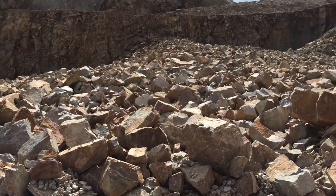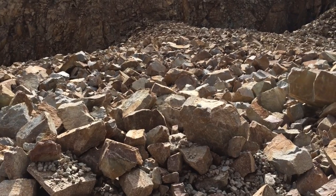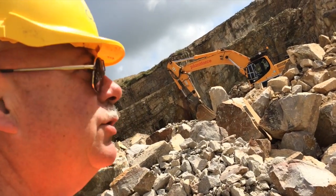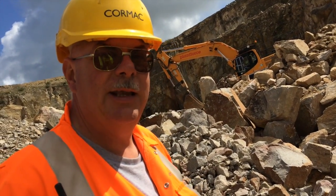Just to my left here is the last production blast that we had yesterday. We'll now be moving our mobile plant over here. We've got a swing shovel, a crusher just behind us there, and they'll start processing this material later on today.